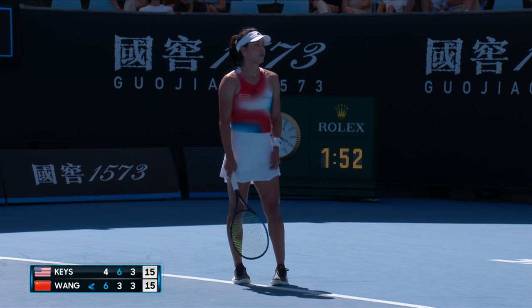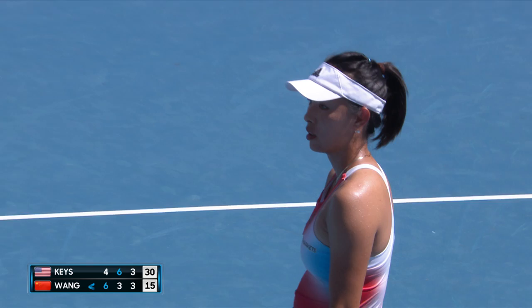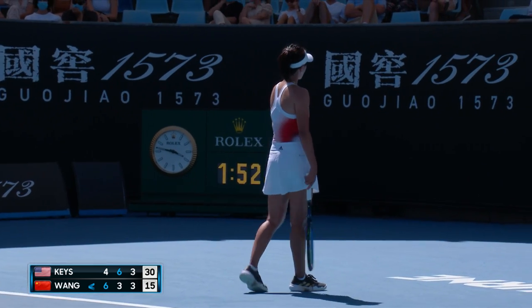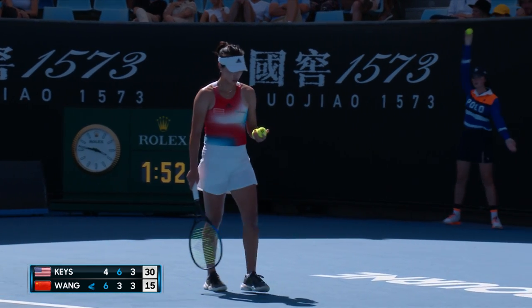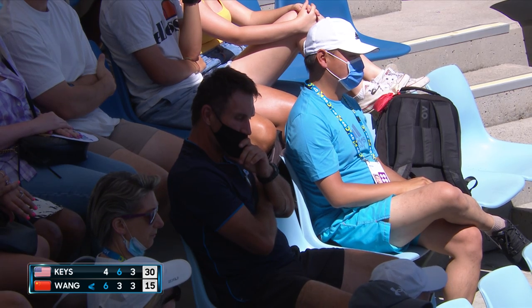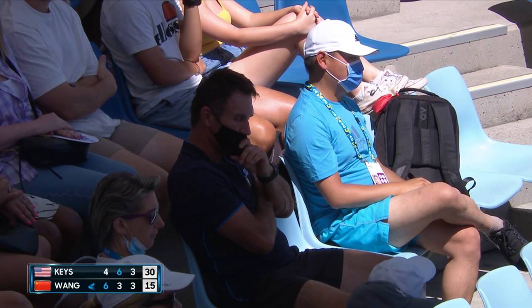The fact that she's hitting that ball so well down the line puts extra pressure on the opponent because you know how well she can hit the forehand. So most of the time you're trying to stay away from that forehand side. But Madison really has gotten a lot better technically on that backhand.